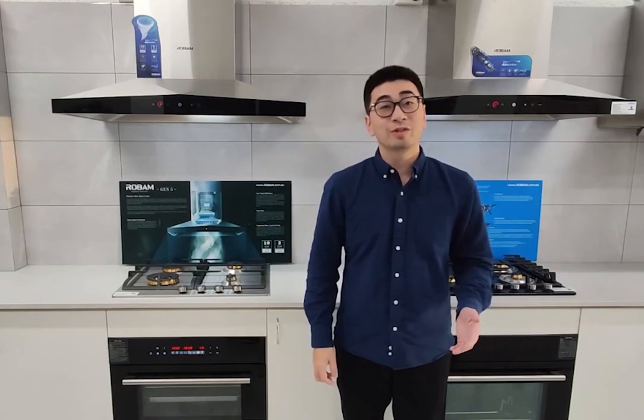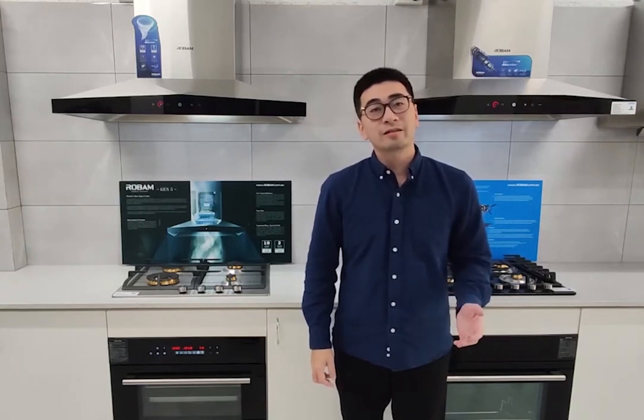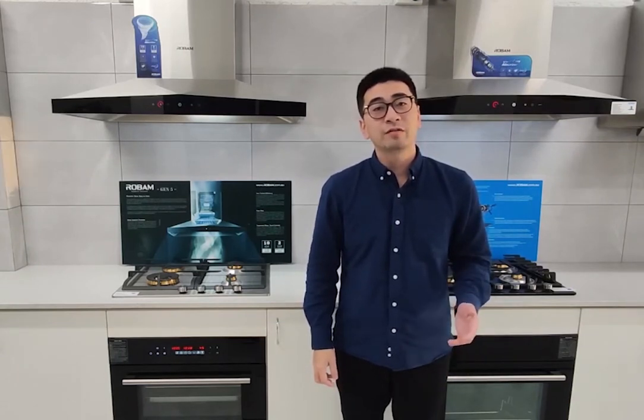The Robam S112 steam oven is perfect for allowing you to cook healthier and easier, by its precise temperature control, innovative heating system, and user-friendly design.